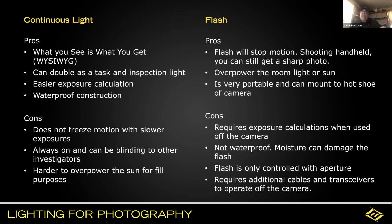scene, I usually sling the camera around my shoulder and it's hanging down about my hip. And I have ripped more flashes off of a hot shoe working a scene than any other time I've damaged a camera, shooting wildlife, shooting sports, shooting anything. I've damaged more cameras working fire scenes and accident scenes with a flash on a hot shoe, because you will snag that flash on something and just tear it right off your hot shoe. So that's the biggest con that I've ever seen with a flash on a camera.